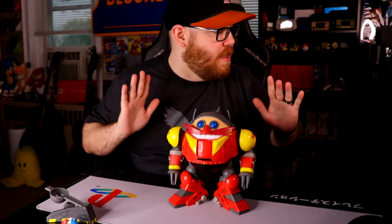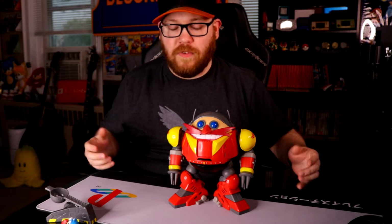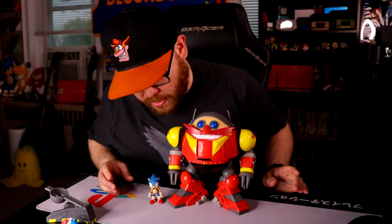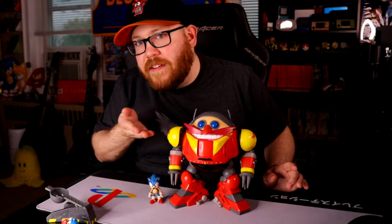And I do also want to compare this to a couple of figures, because there's classic Sonic figures you want to pair this thing with. So we're going to be comparing it to a couple of different toy lines. The first one I want to do is the toy line that I primarily collect for, and that is Jazzwares. This is Jazzwares Classic Sonic. And as you can tell, there is quite a bit of size difference in here.